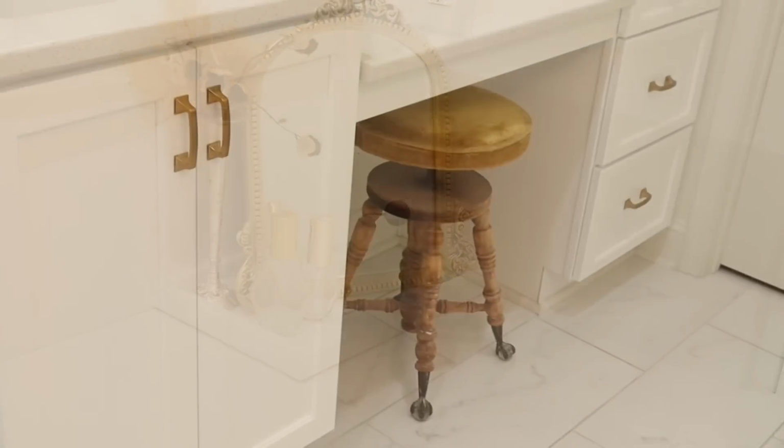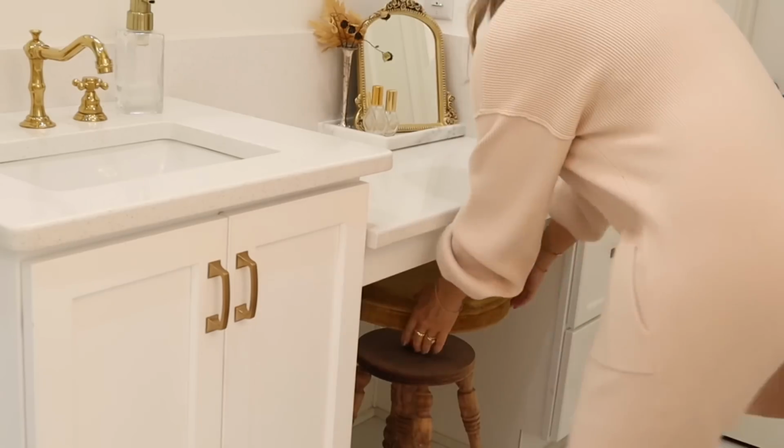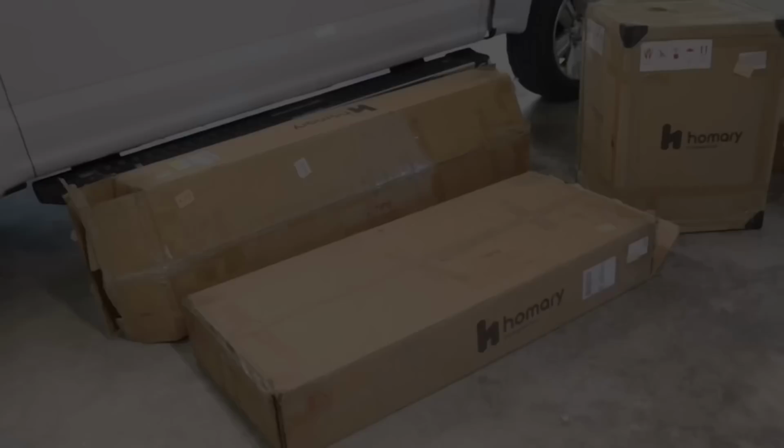So here's a little overview of what my side of the vanity looks like. And I've had this little stool for a while now and I love it, so I'm not getting rid of it. I just want to find another place in the house to put it, but it's just not that comfortable to sit in.